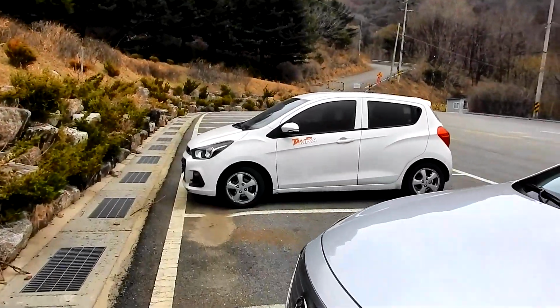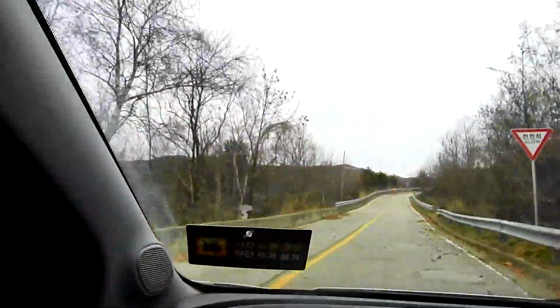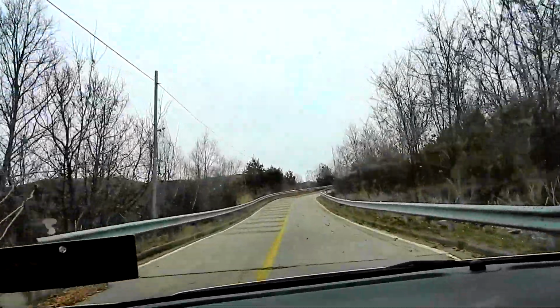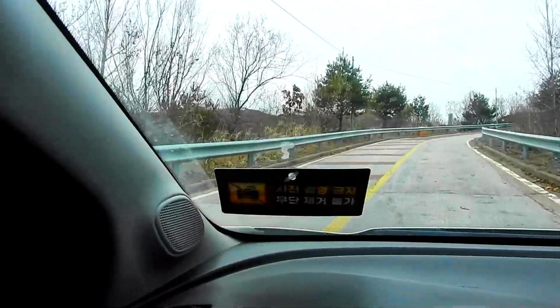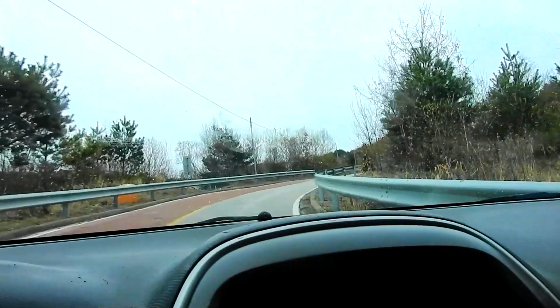Now I'm trying to get to the observatory before they have lunch. I've just been through the military checkpoint. Very strict, no photos around there. I've got a sticker on the front of the car saying no photos. And it's giving me a red triangle. Oh my God.